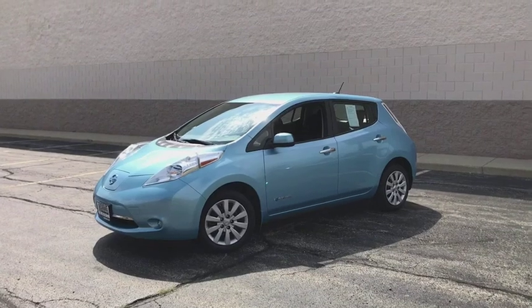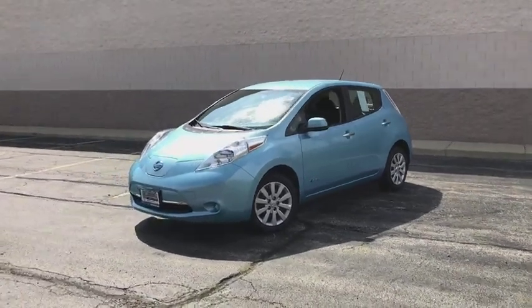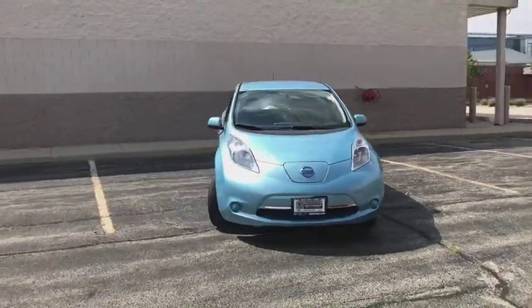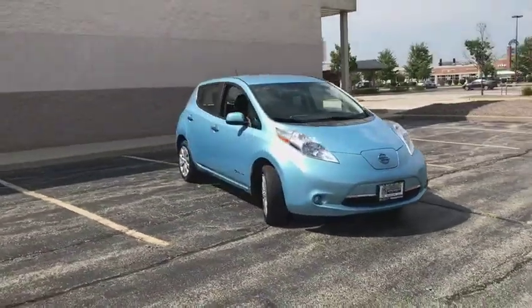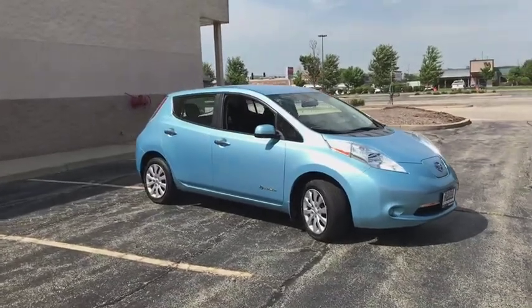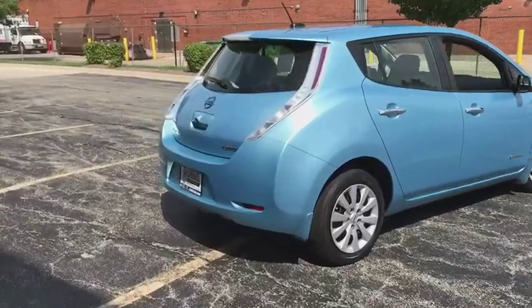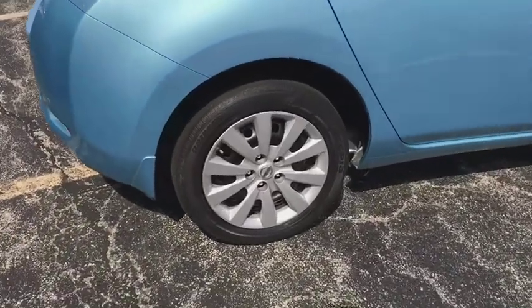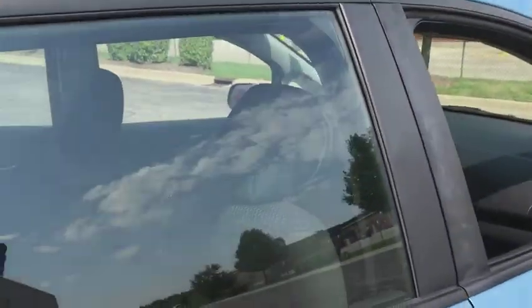The 2015 Nissan Leaf. The Nissan Leaf, our leading environmentally friendly, affordable family car, is an electric car you can truly feel good about driving. Zero emissions plus zero gasoline equal more green on the road and more green in your wallet. This vehicle has less than 45,000 miles.